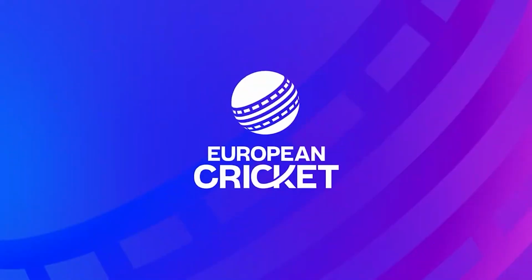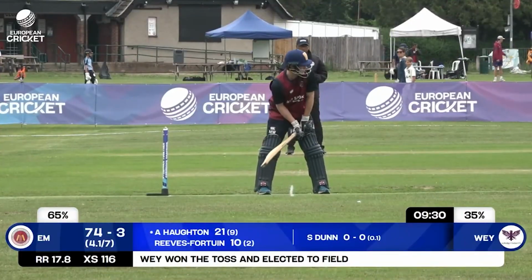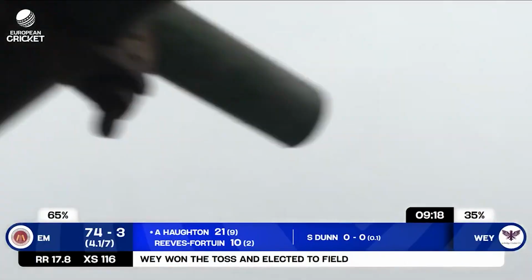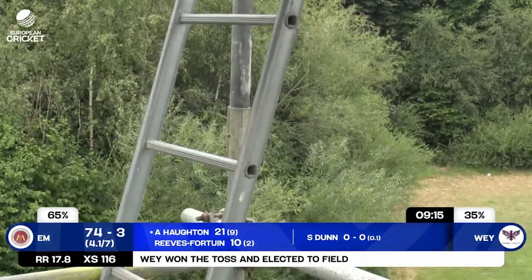So actually they've used all 5 bowlers. I quite like this as a tactic. They've used 5 bowlers, and then they can basically choose. This one's a solid strike, up straight through the line. Maximo!